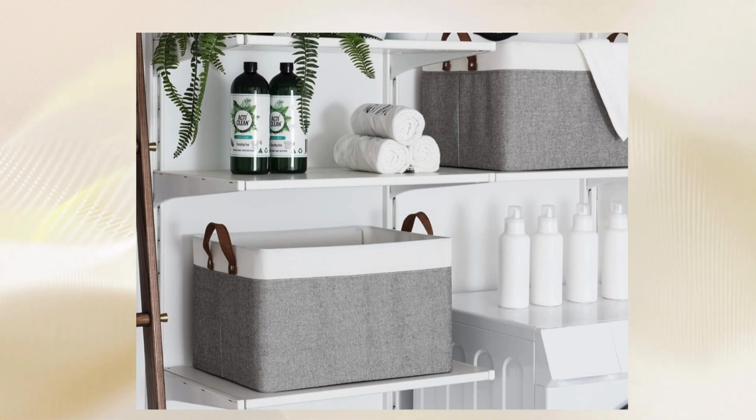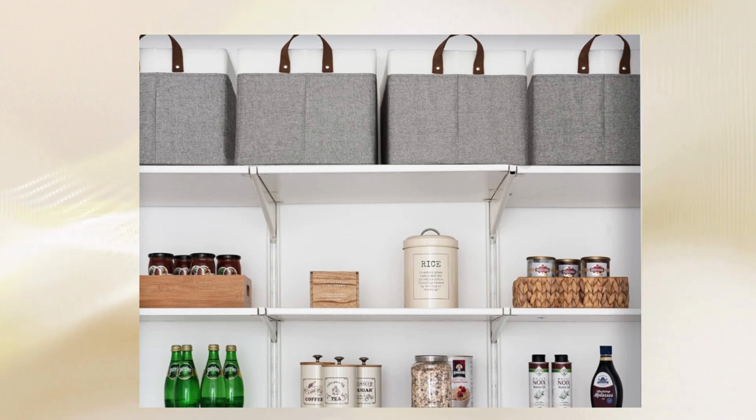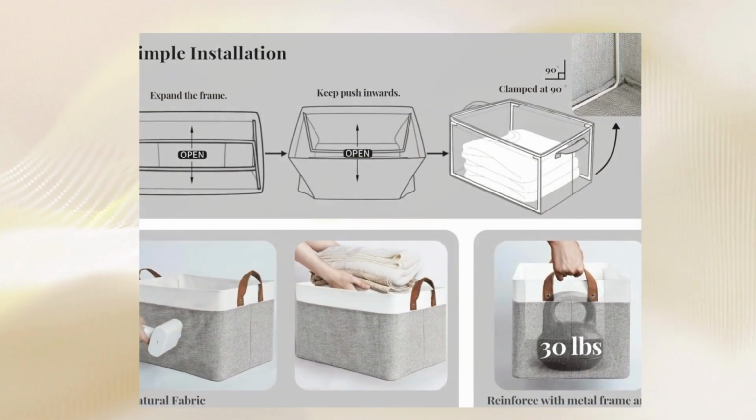Each bin measures 19 inch length by 13 and a quarter inches width by 11 inch height, made from natural fiber. With a 45 liter capacity, these bins are reinforced with a heavy-duty MDF bottom board and a metal frame, capable of holding up to 30 pounds. Suitable for storing a variety of items like clothes, towels, blankets, and toys, equipped with PU handles for easy carrying.